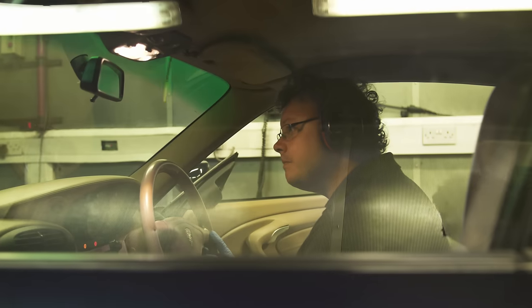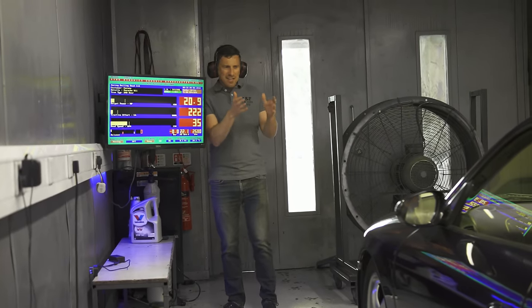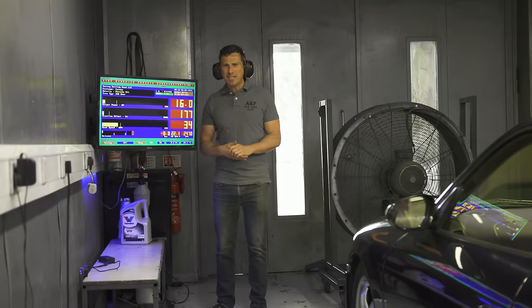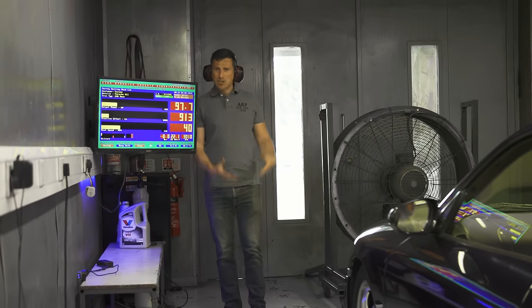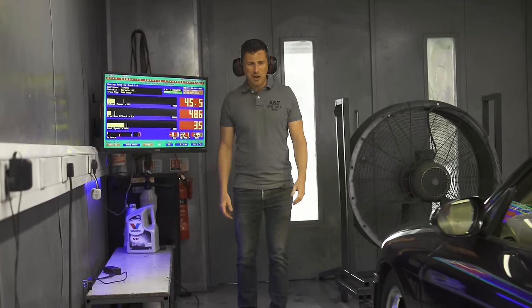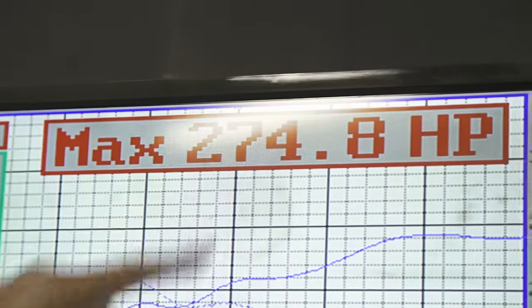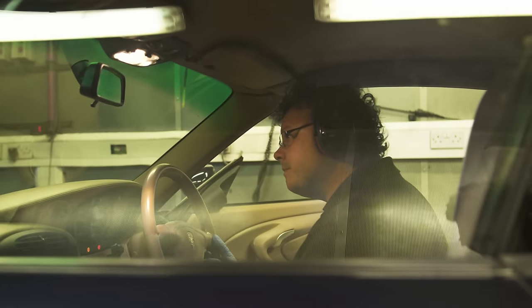Charlie's just warming the car up now. My only concern is that these 996 engines do have a problem with the intermediate shaft bearing, and it can just explode at any time and destroy the engine. And I pray that it doesn't do it while I'm trying to do a dyno run. So the number to beat, 275 horsepower. Come on, car.